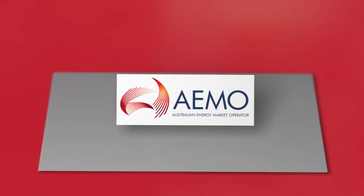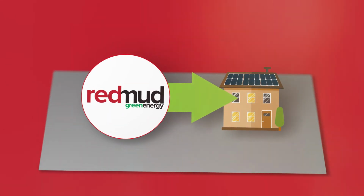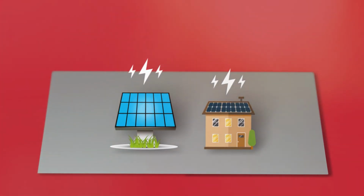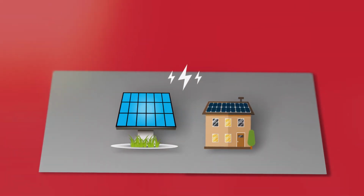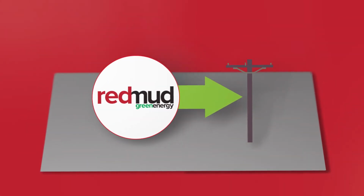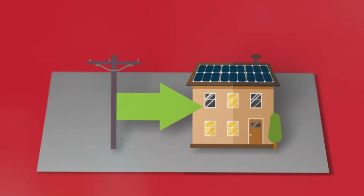So what that means is, if we have a customer directly sourcing their power from a Redmud Green Energy solar farm, and during a trading interval that customer uses 10 units of energy, and our solar farm generates 10 units of energy, then the whole lot nets out. Ultimately, electricity is electricity, and where it actually comes from is not taken into account. The whole process is based solely on the generator's amount of supply and how that correlates to how much that generator's customer consumes. What does that mean for an investor?